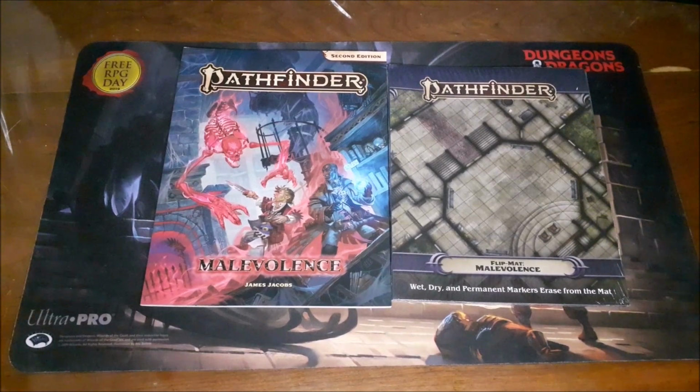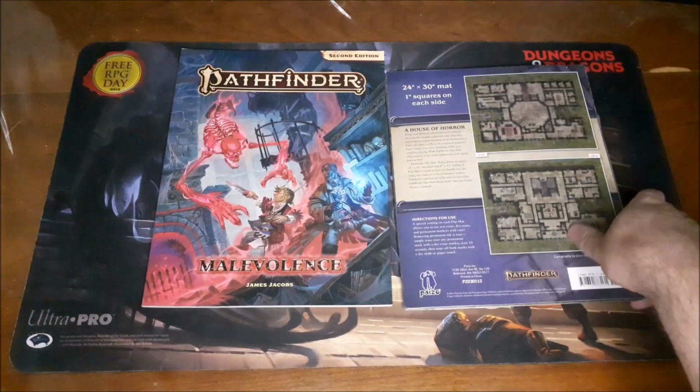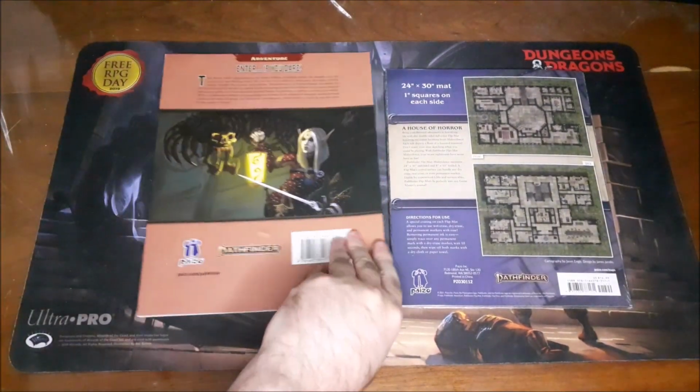It's a really, really great adventure if you're into horror and gothic horror kind of stuff. There's a little bit of cosmic horror thrown in there as well, so there's some really great stuff. And this is an example of the flip mat. Again, these are separate purchases. You don't necessarily have to pick them up, but it is a great combination.